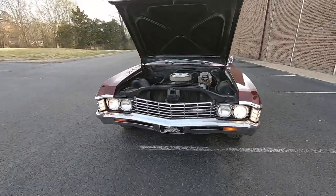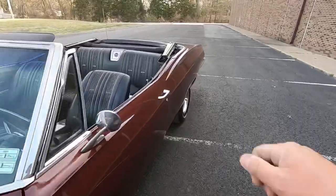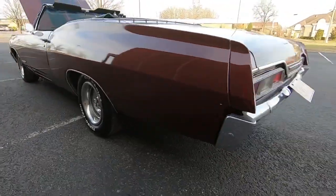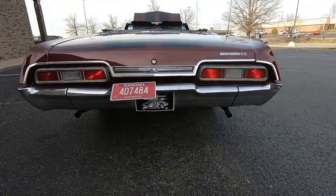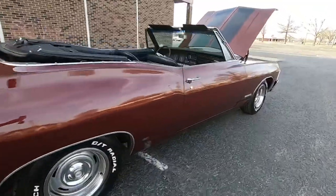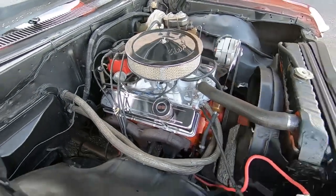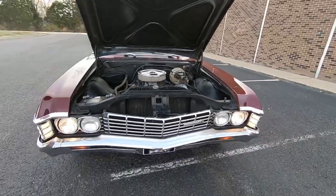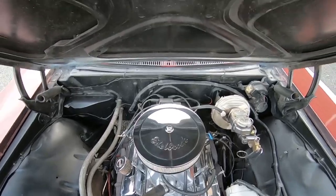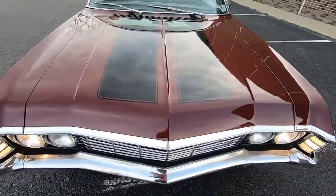Oh, I love that front end. Look at those lights. Notice the idle was a bit high, so I just adjusted it with my hand. Listen to it now. That's right. That sounds pretty good. Motor's nice and quiet. Coming down with the hood. Look at this lock. It looks awesome.